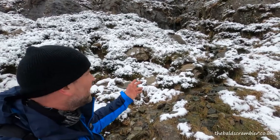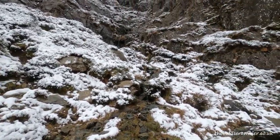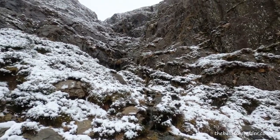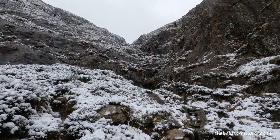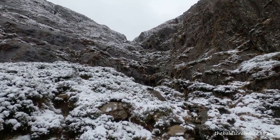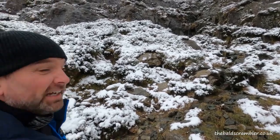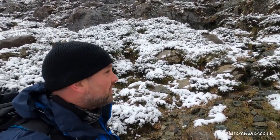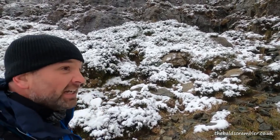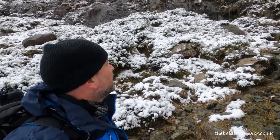Right, well, this shows you what you're up against if you decide to come up here. It's quite broad. It's not a very deep gully, it's very broad, more like a series of steps going up. As you can see, it's holding quite a bit of water. Obviously, there was quite a lot of sleet and snow overnight in the last few days.